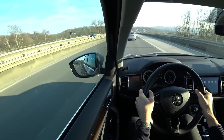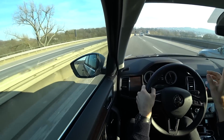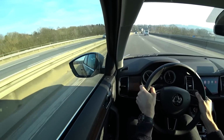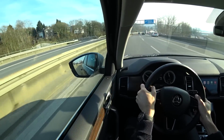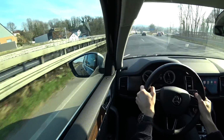So 80 kilometers an hour, let's hit it again to 100. Plop, that's it. Wow. So good performance from the diesel. The 2-liter TDI is performance-wise really a good engine. Of course, it always has those background flaws now with all the diesel scandal.